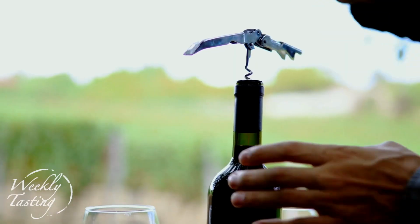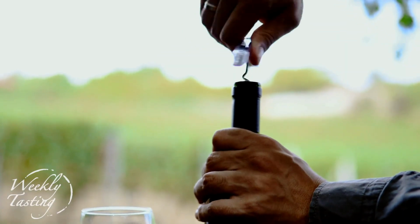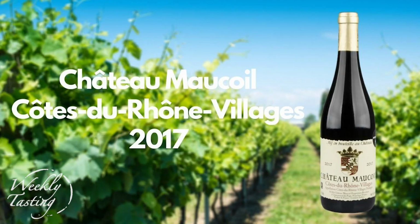One could be a really great opportunity to splurge and open a special occasion wine for your next dinner party, and trying that same wine side by side. It's an everyday wine, but it's drinking extraordinary. I recommend trying the Côte du Rhône first, and this particular example is Chateau Macoul. It's 2017 Côte du Rhône Village.